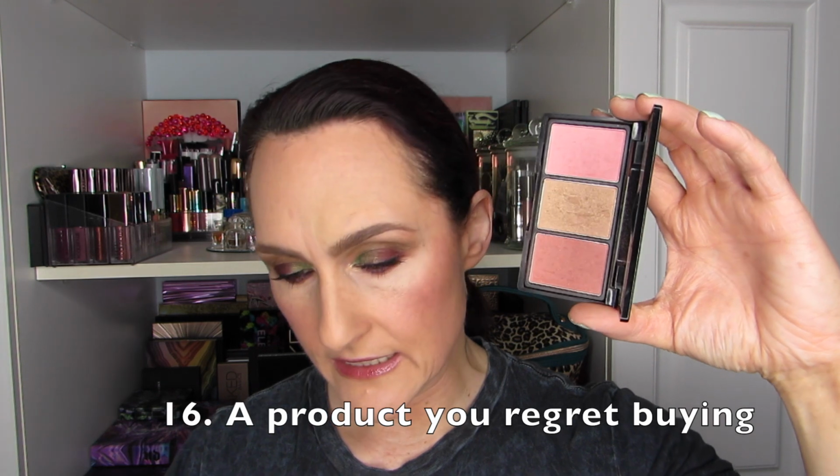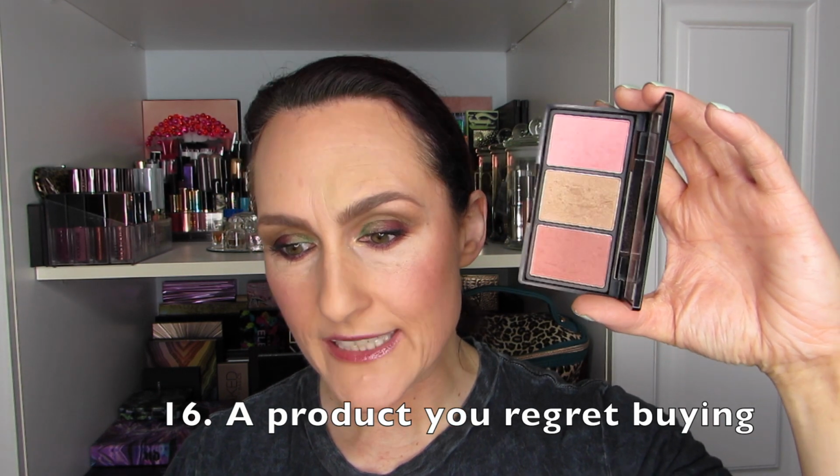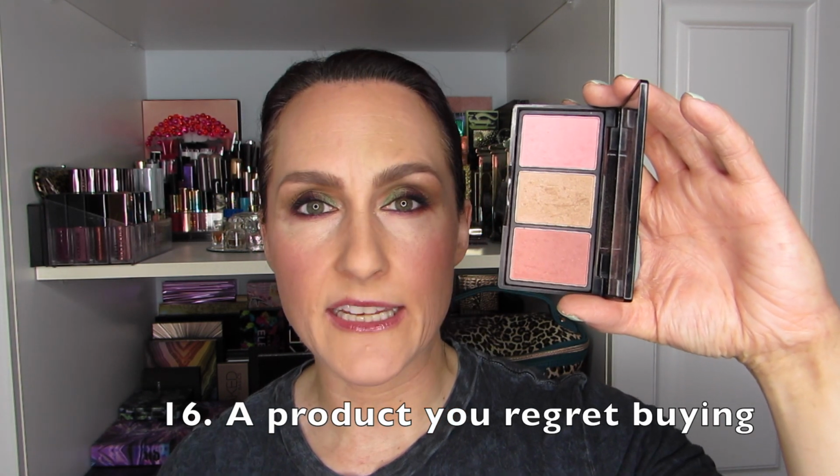Yeah. Next one up is also a product that I had for 2 rounds now, and it is this Elizabeth Arden face palette. This project, I mentioned it last update, has really made me realize that I'm enjoying this palette a lot more. This was a product that I regret, number 16. It was a product you regret buying, and I'm regretting it less and less.